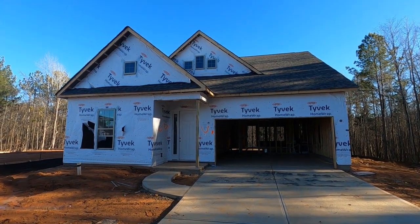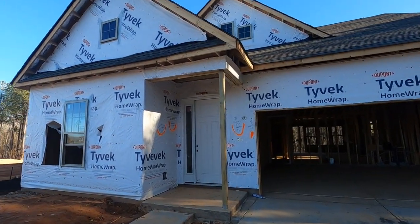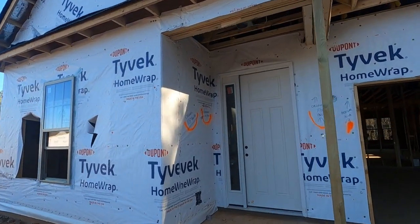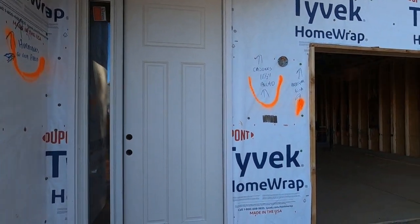Well, what a difference a day makes. Building from the ground up. Look at that. Well, what do we have? We have windows and we have a door with a side light. That's nice. Large 8-foot door.